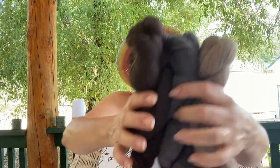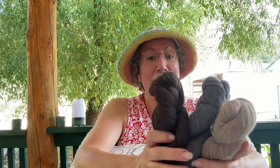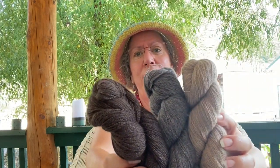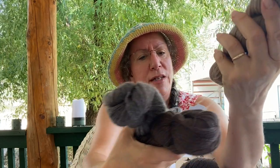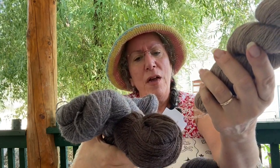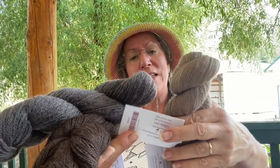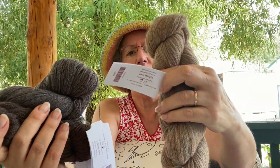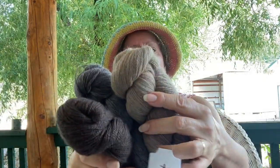And these three, I thought, oh, well, they didn't really go together. But my husband was like, yeah, they do. They go together. You should combine them all. I'm like, okay. So I looked at them, and actually they work, because this interesting color called Shadow, oh no, pardon me, that is the name. This is Knit Picks Shadow, and this is called Oregon Coast Heather.